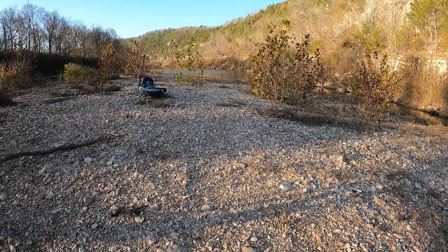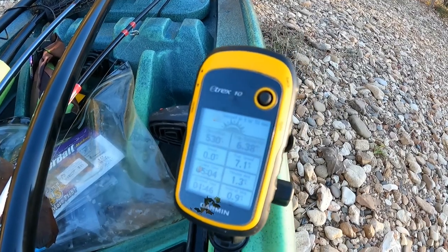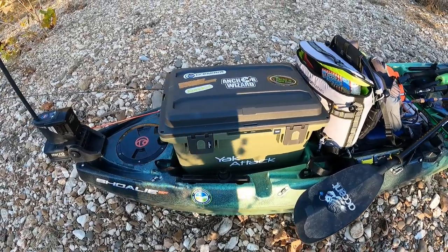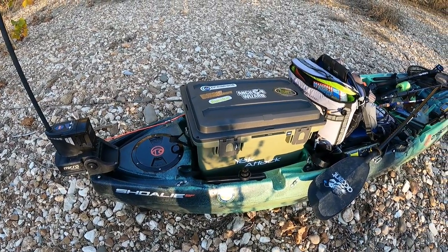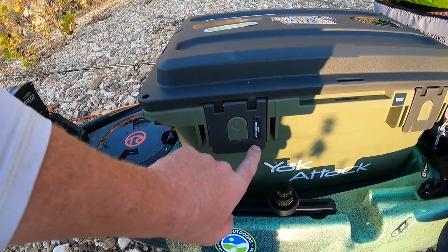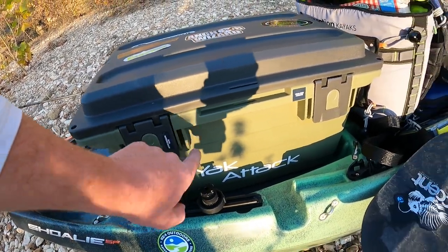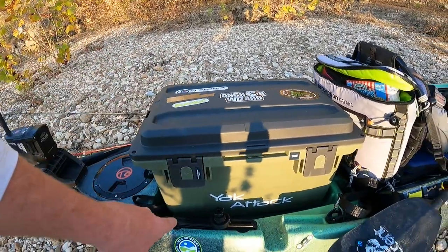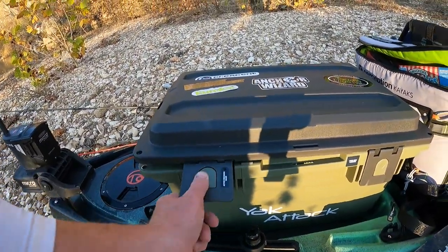So let's get rolling. So we covered 6.38 miles a day. I'm gonna show you this new, I think it's Magellan Academy brand, and it is Loctite. There's an air valve right there where it releases the air pressure. Dual latches, it has latches on that side and this side. And it's got these locks.